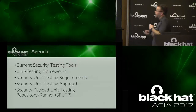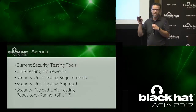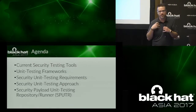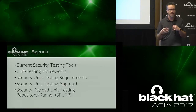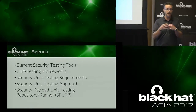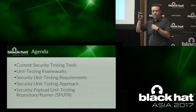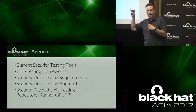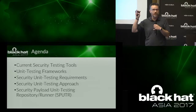So first things first, right? We're going to talk about the current security testing tools, the landscape that's out there, what exists for application security testing specifically. So we're not talking about your Nmap or your Nessus scans or your vulnerability scans. I'm talking about application security, how we identify flaws in code and the tools that exist. And then we're going to talk about, from the development perspective, what sort of tools or frameworks the developers have to identify those same things.